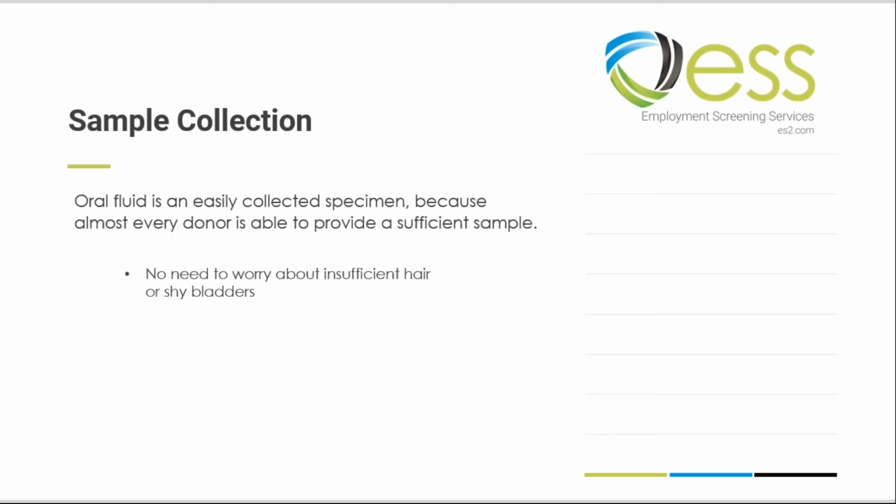And obviously with urine testing, if you've been doing it for any substantial amount of time, you probably know what shy bladder is, meaning that a person can't give a urine sample or can't give it in a short period of time. So they may end up waiting a few hours to be able to give a sample.